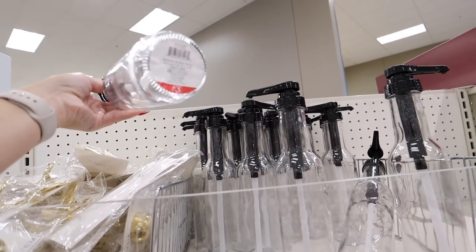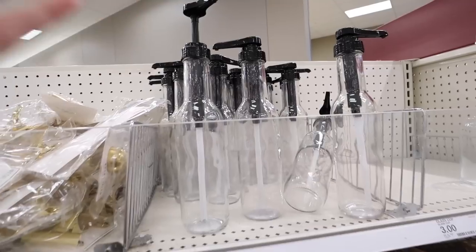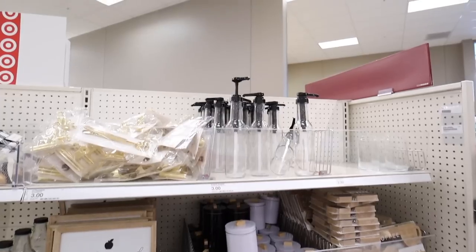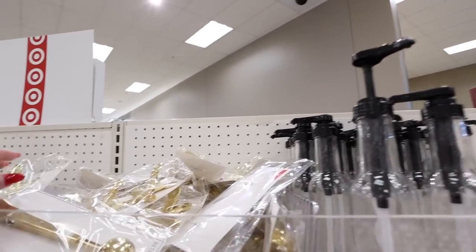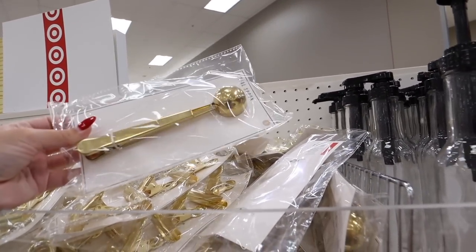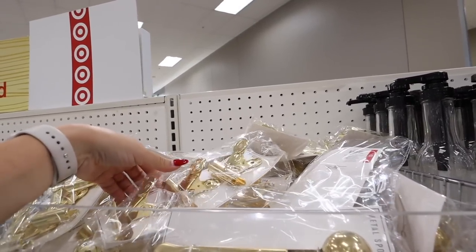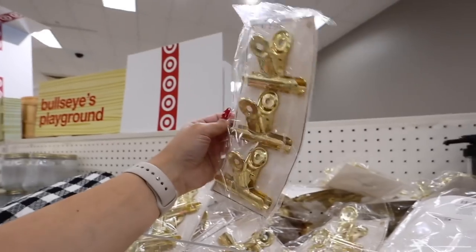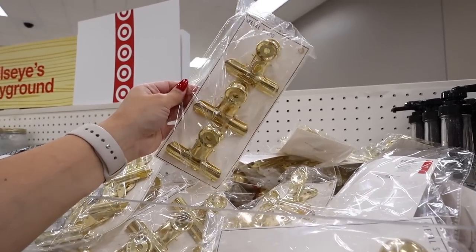These are $3 a piece. They're for coffee syrup, so they actually go with this coffee set that we were looking at last week. If you missed it, I'll link that video down below. They had these gold accessories and everything, and the only one that we didn't see last week are these gold metal clips. You get 3 clips for $3, so it's like $1 a clip.